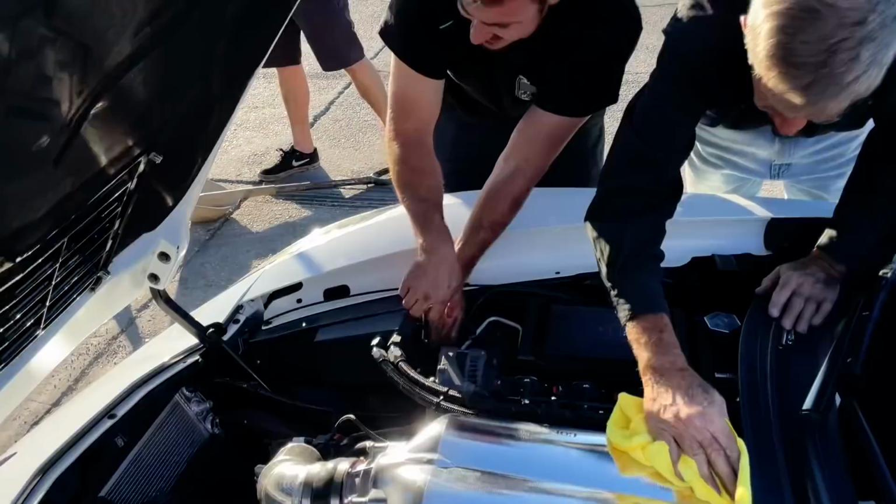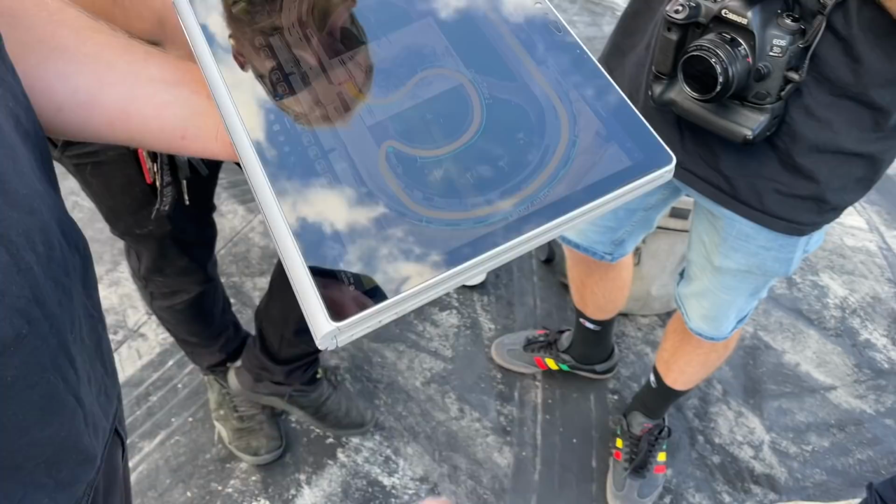Is this a similar one? Look at this, dude. We got to bring technology out here with these drawings. How long did it take you to draw that? About 10 minutes. Wow.